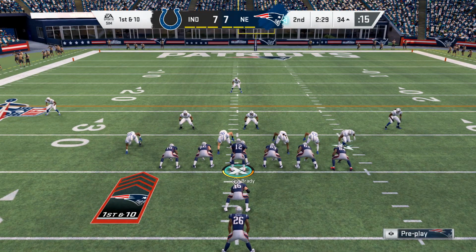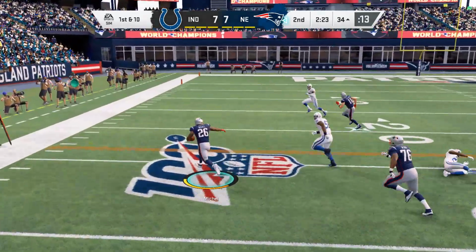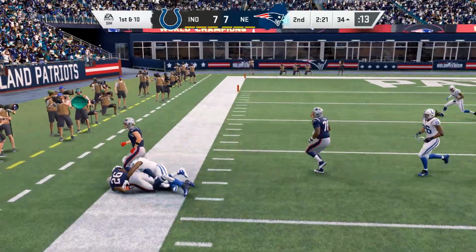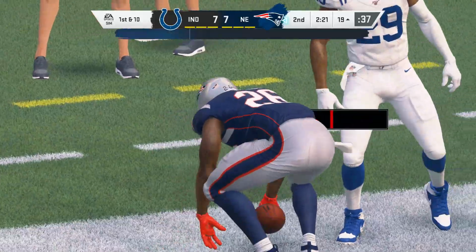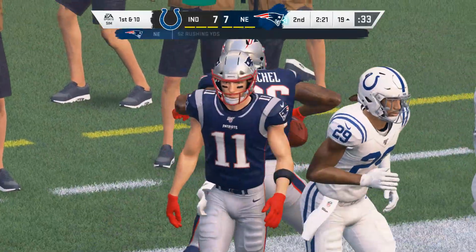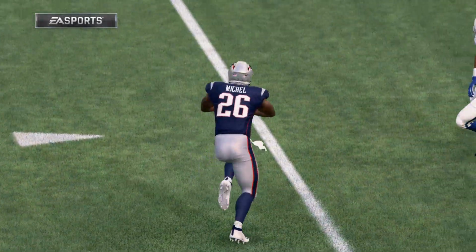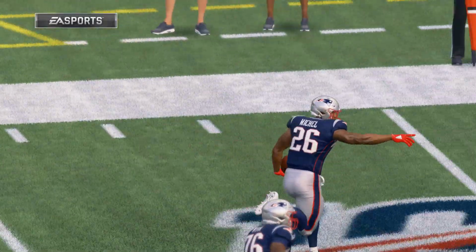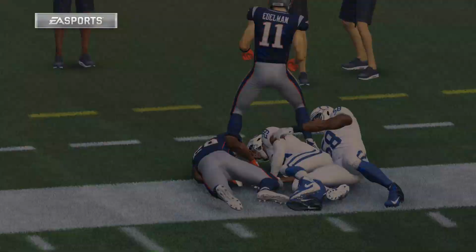Here's 1st and 10 just outside the 30. On the ground is Michel. He'll get the 1st down and more inside the 20. Give him 15 yards on that one, and New England has a 1st down. Consecutive plays now where that offensive line has really created a lot of space. And we've seen the confidence rise, haven't we? It borders on arrogance now, and that's that good arrogance, believing you can run the football whenever you get good and ready.